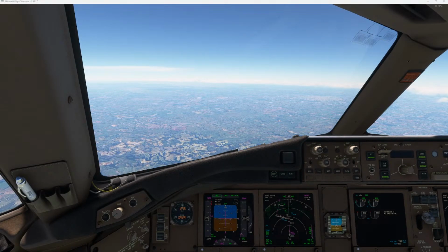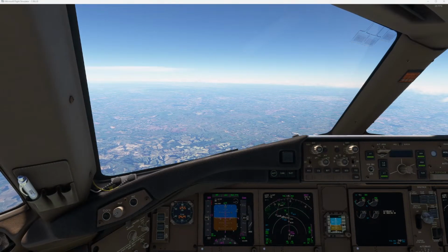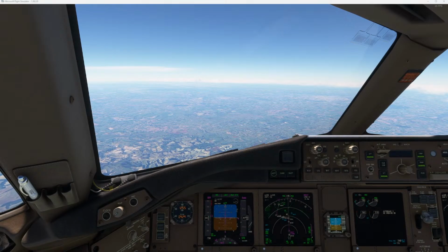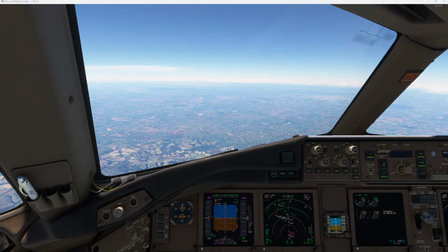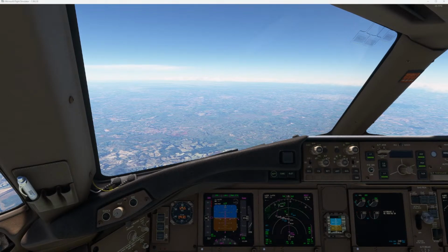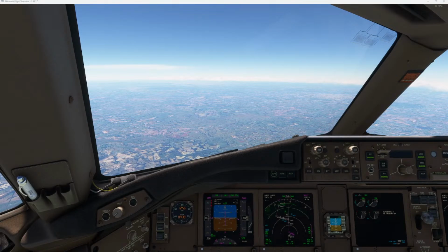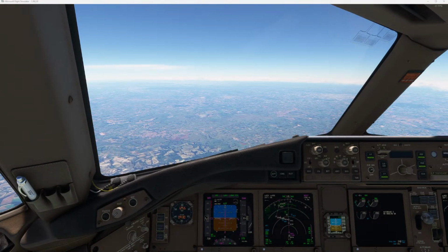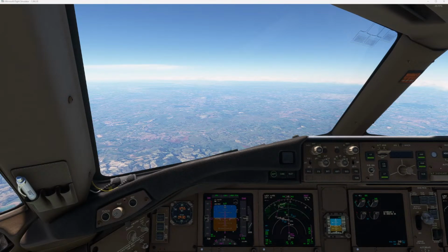Well, maybe I can do SBGR terminal map. Let's see if I can do that. 34. Okay, so B, I get that, but what about the gate numbers? Like, where's gate 34? This isn't helping me very much.